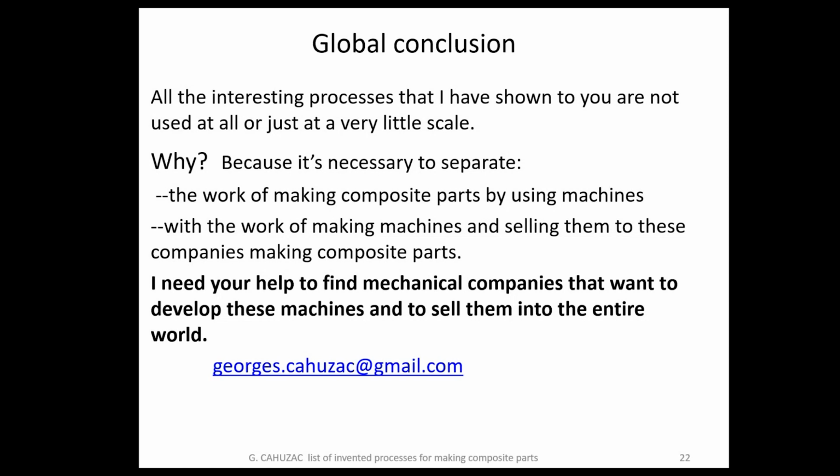So I need the help of everybody to find a mechanical company that wants to develop this machine and to sell them into the entire world. I will be pleased to give you a lot of information on all those processes if you send me a request at my email, CAHUZAC@gmail.com.